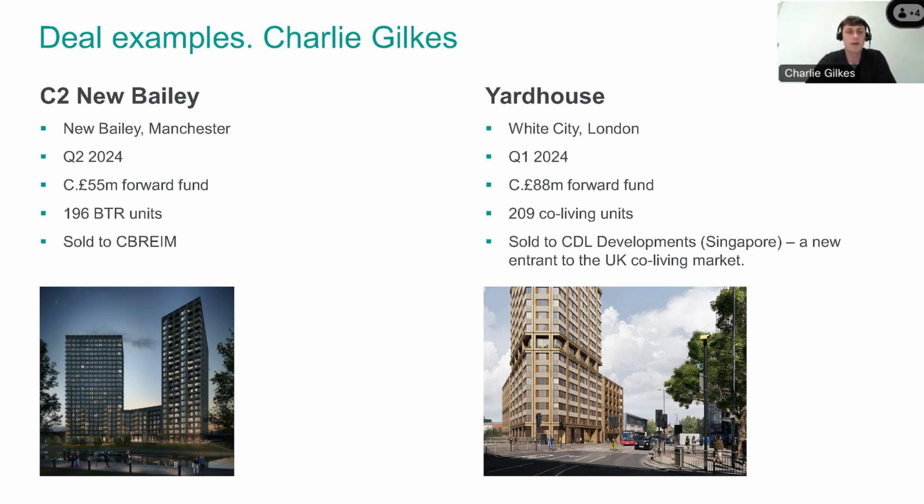This was one of very few forward funding deals to happen in the space last year. For a lot of development deals there have been slightly more creative funding structures, but this was one of the few typical forward funding deals. I think if you look at £55 million, so a slightly smaller lot size, which obviously had increased liquidity in the space compared to the larger ticket sizes.